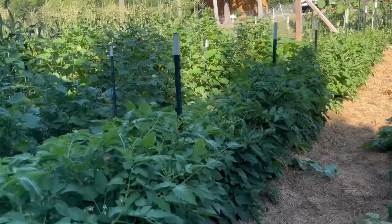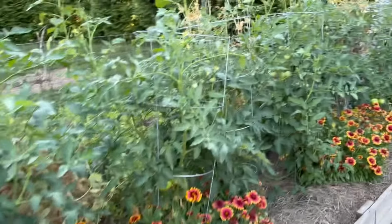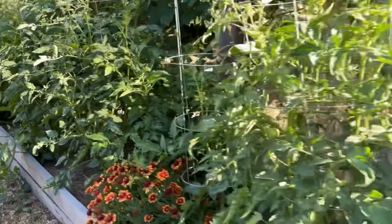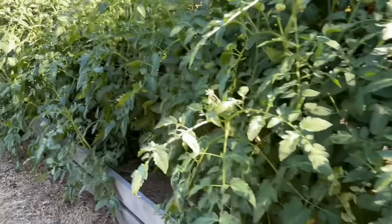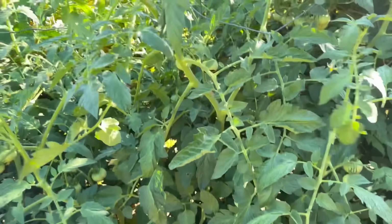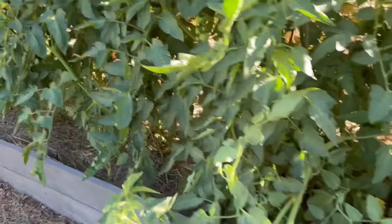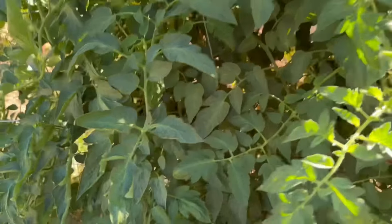Looking good. Look at these tomatoes. Now we use cages over here on these tomatoes, and they're working all right. We're not a big fan of cages, but sometimes we just use them because it's quick, easy to do, but then this right here becomes the problem. We have stuff like this that's fell out that didn't get up into the cage, and it's like that all the way down through here. But it's still, for the most part, a cage will hold most of them up.